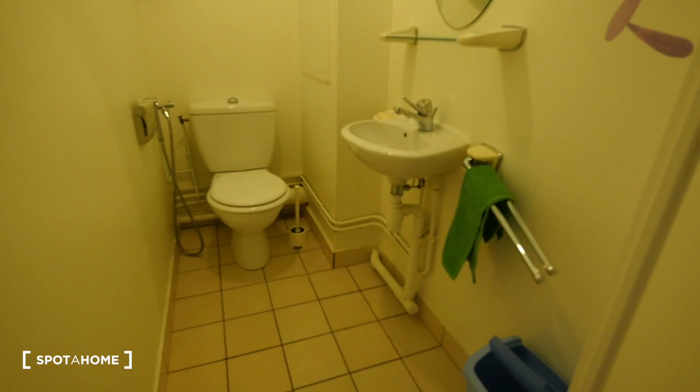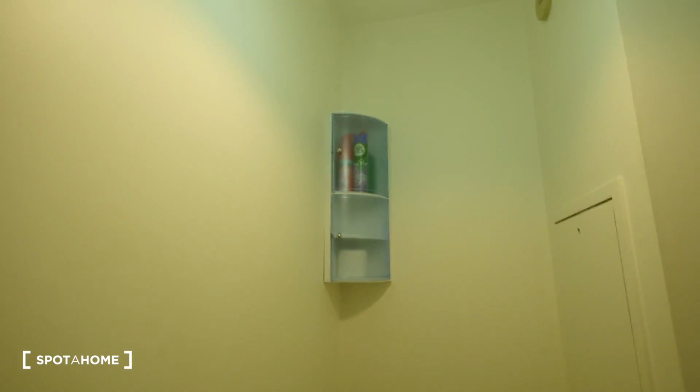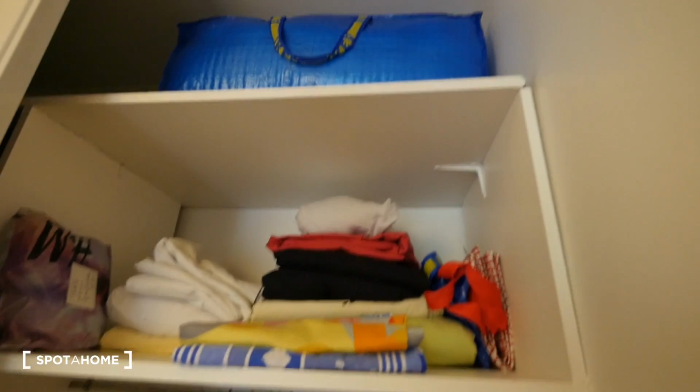Here we do have a small toilet, okay, with a sink, a mirror. Right there we have a kind of a storage space, and that's it. And let's go back to the corridor. Again, here we have another closet. You have a vacuum cleaner right here, you can hang and close this. We have some two storage spaces here, you can put luggage and so on.